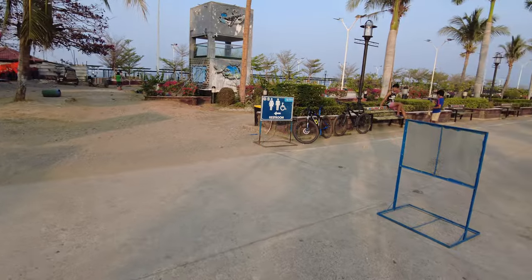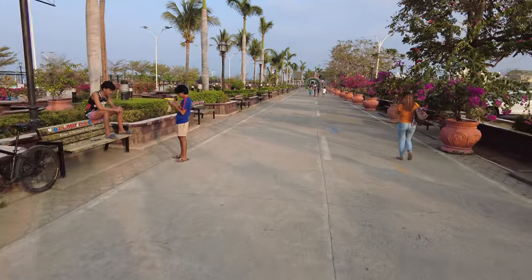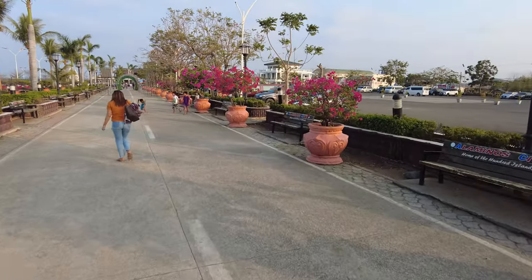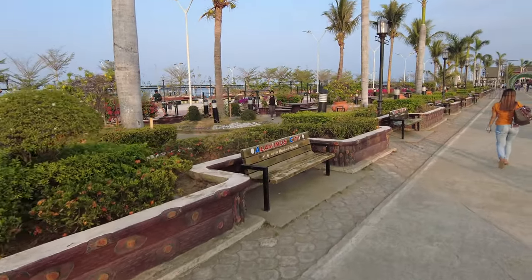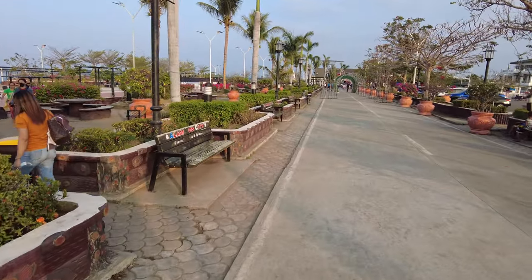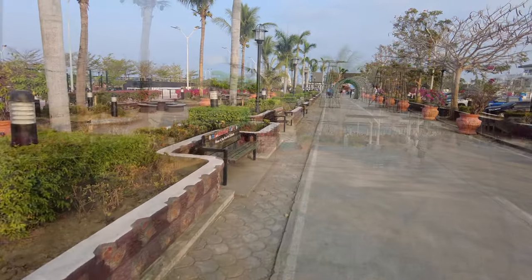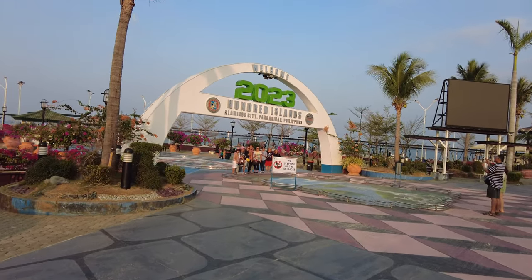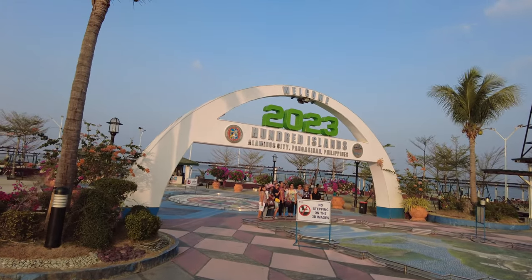I've seen in video down here, like nighttime, night market kind of thing. I don't know what days that is. Really nicely done down here. We'll get a sunset view probably while we're down here. Here's the little gateway that most people are familiar with. 2023, 100 Islands.